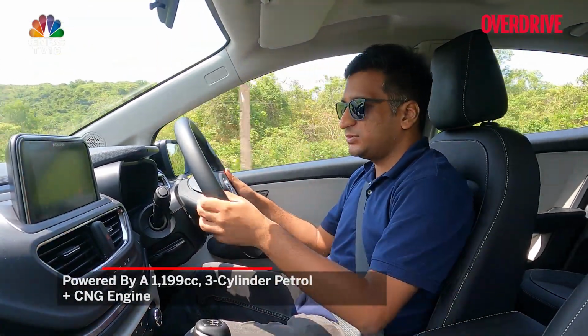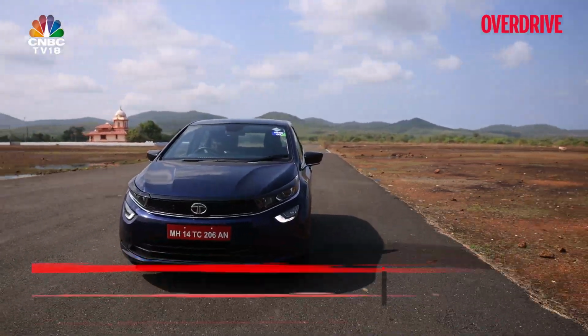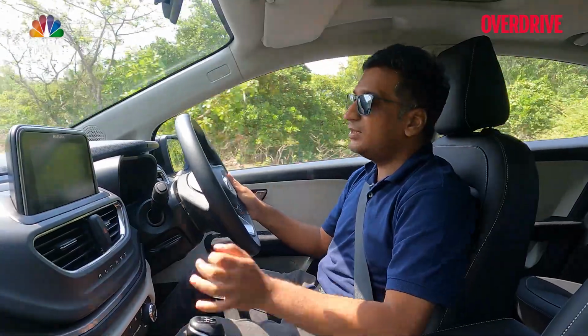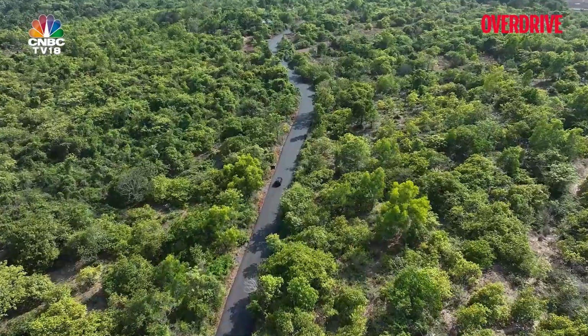And then of course, when you switch to petrol power, it's more or less identical to drive. Yes, you don't get the drive modes anymore, which is a bit sad, but other than that, it drives pretty much more or less the same.